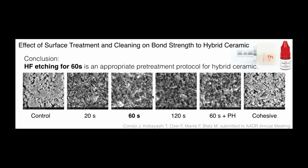after trying, we will clean it in the ultrasonic in alcohol, then we will etch it with hydrofluoric acid for 60 seconds, and then we will just wash it and dry it with air, and then apply a conventional silane, okay? This is a silica-based ceramic, so we don't need to add MDP. Just a conventional silane coupling agent works perfectly with the VITA Enamic hybrid ceramic.